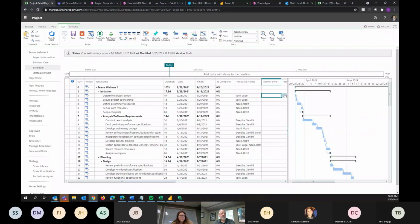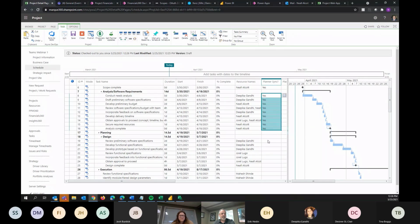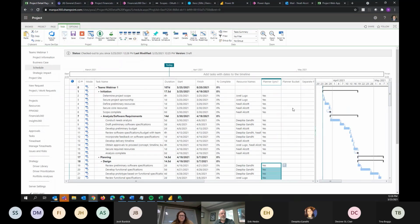And then for Planner Sync, I can go into here and say, yeah, I want to synchronize that task over to Planner. So for this template, it's including this Planner Sync capability. That way, based on how I create my project schedule, these resources will know what tasks they're supposed to work on and when, right inside of Microsoft Teams.